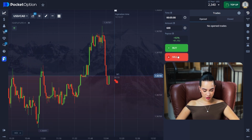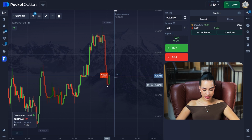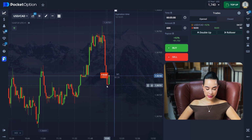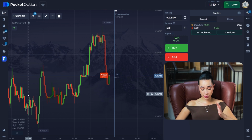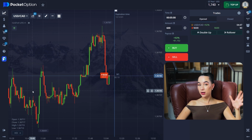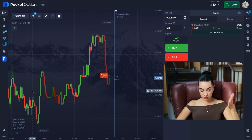I will do it for $600. Here we open a sell trade. Here we can see it's a downward trend and there's just one green candle. I think it's a corrective one and our downward trend will continue. So let's wait for that, because there is a golden rule of trading: the trend is your friend. So if you see it's a downward trend, okay, there's just one green candle, it could be a corrective one. And as you can see now, it's reversing in a downward direction.